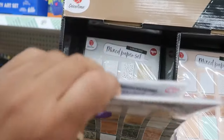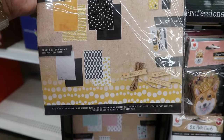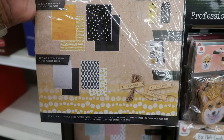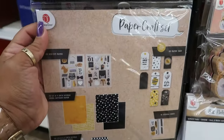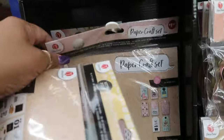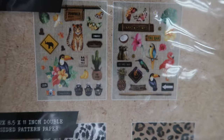There's some different ones back there. Paper craft set right here. It says whip foil, double-sided pattern paper, die-cut paper, tags, whip foil, a sticker sheet, wooden banner, banners with rope right there. So you have this black and gold set. Look at the die-cut paper. Got some cute prints on there, but this one is really cute. Oh, and then you got the cheetah print. That's what you get in there.